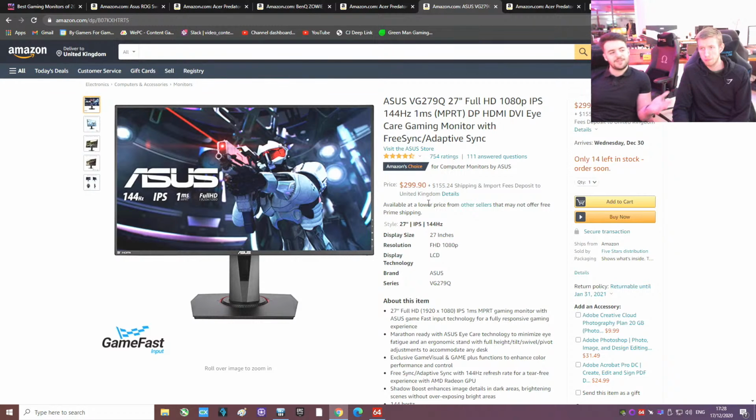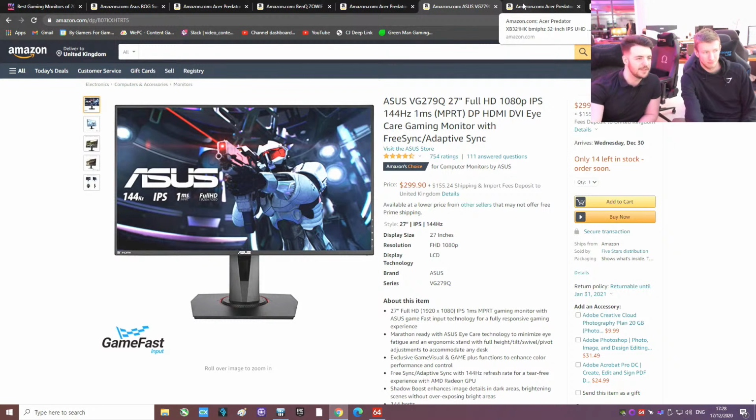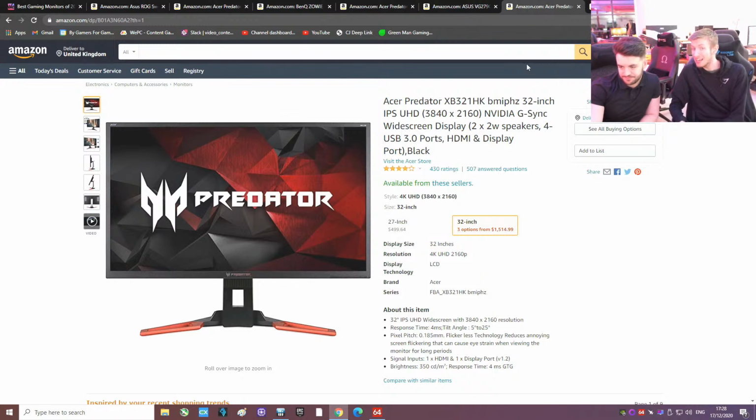It all depends on what you want. If you want competitive gaming, you want to get a monitor like this. But if you want to play just story games, you want to go for a wide QHD or some sort of curved monitor at a high res, if you can, obviously, allow your computer to handle that. But great. And then finally, we have the Acer Predator XB321HK.